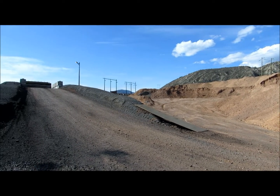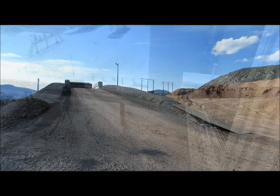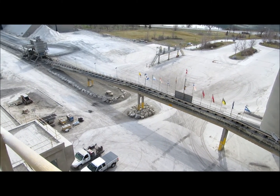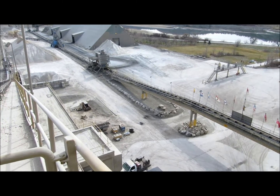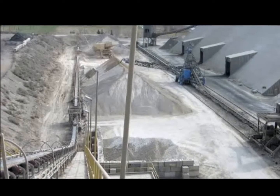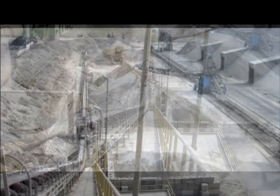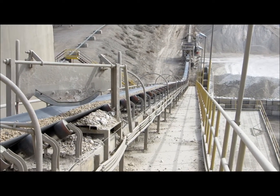A lot of planning and organization goes into the raw material harvesting, movement, and storage at the Kamloops Cement Plant. At night, the conveyor that is used to move crushed limestone from the quarry down to the stockpiles then reverses direction to move reclaimed limestone into silos, where it will enter the raw mill.